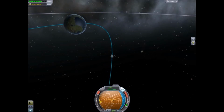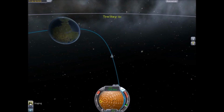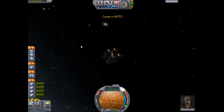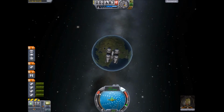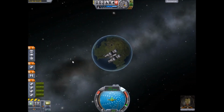So, I don't know, about maybe here. I can go back to my staging. What's our resources at? Wow, I packed way more batteries than I actually needed on this one. Better have too many than too much. Oop, there we go. I think I want to use the last of this fuel.